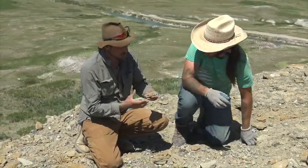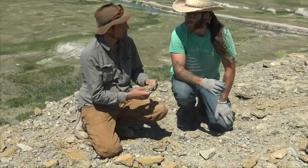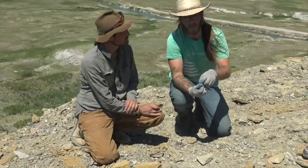So why don't you find large eggshell fragments? In this spot in particular, it's probably because of a mass flood event. It probably just destroyed them. Okay. But as they're eroding from the ground in the softer clay beds, they break apart very easily.